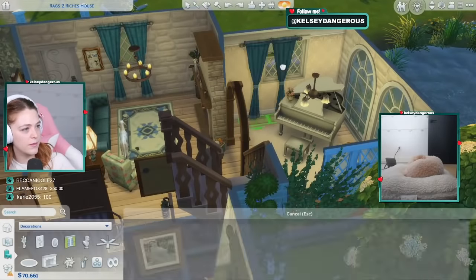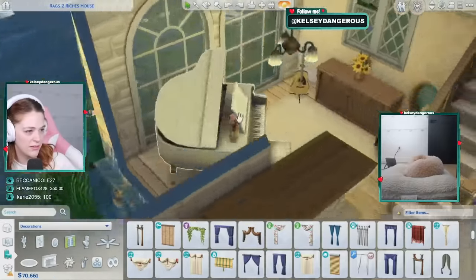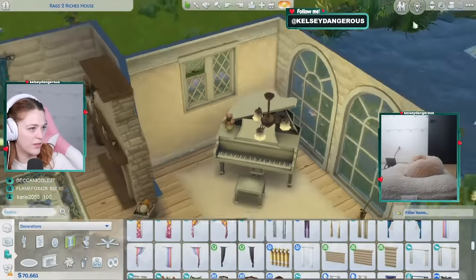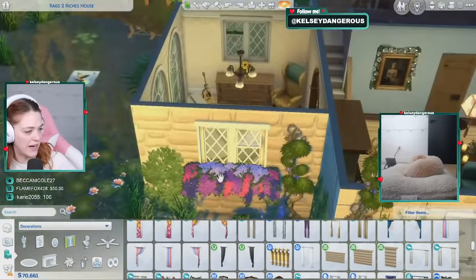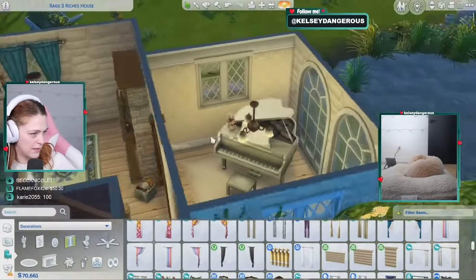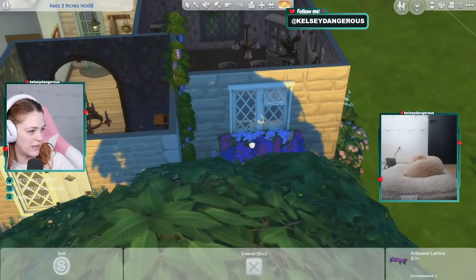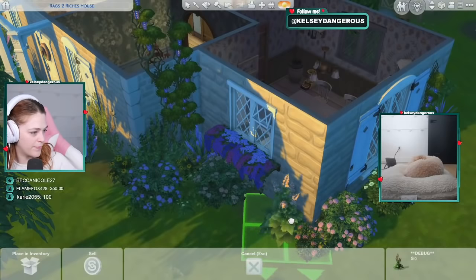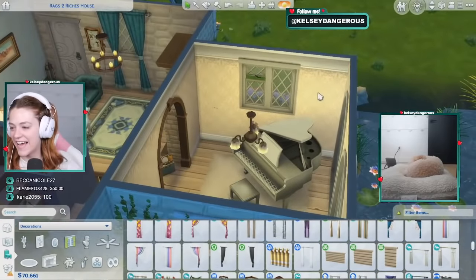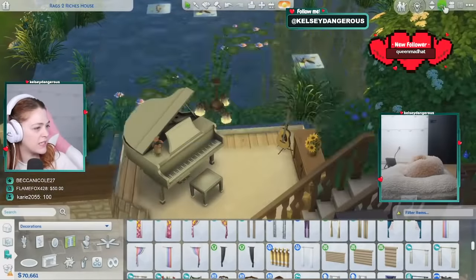Oop. We do like some curtains around here, but I don't know if I want kind of no curtains. You know? I like it without. Although this is kind of weird to look out this window and see that the thing is that high. There you go. That makes more sense. I don't know why that is so high, but then when it's low, it looks really low. Anyway. There. It looks better now. Okay. No curtains. Yeah, I agree with the no curtains sentiment.